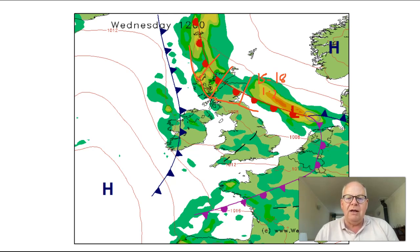Now for England and Wales here, we're looking at marginal conditions because heavy showers will be developing during the afternoon, and we're looking at bases of 3,000 feet, tops at about 15 to 20,000 feet. Ireland looking okay, but that front out towards the west may well be bringing some rain with it.